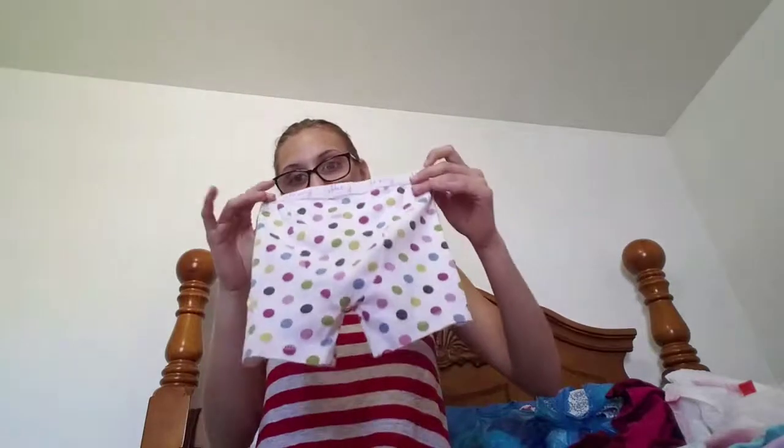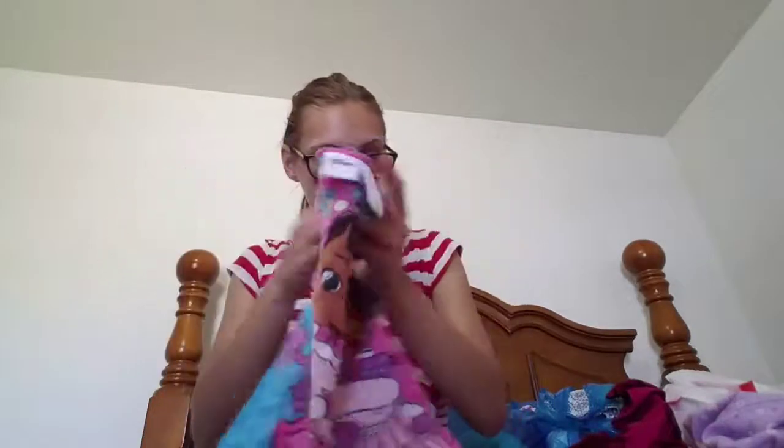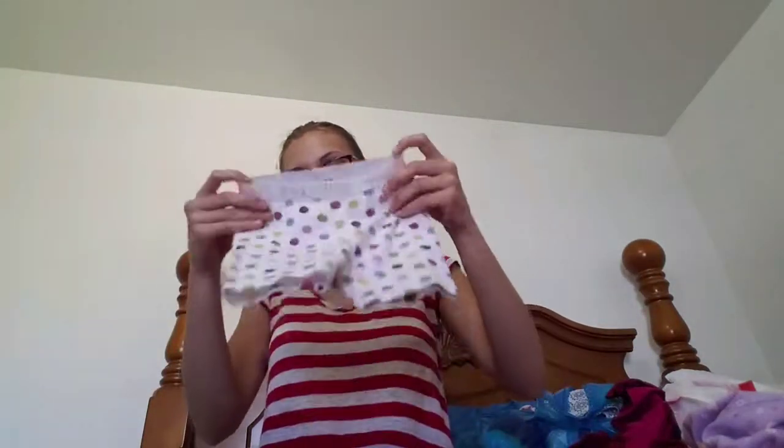This is like little dots, and it's like little shorts, which I thought was really cute, which goes with, oh my, you're losing things. I know it goes with something. Since this has little dots on it, it goes with this little Dr. McMuffin, and this is in the size 2T, so that's what it goes with. It has dots, so this is another little outfit that I got.